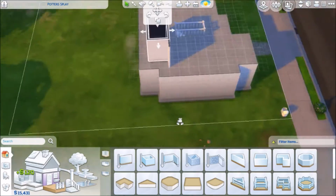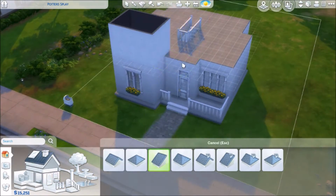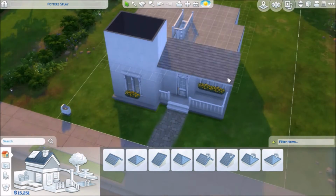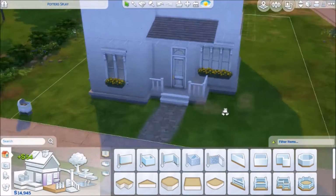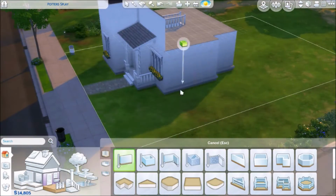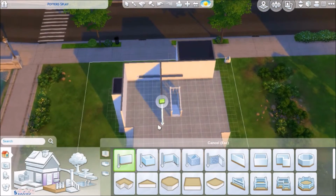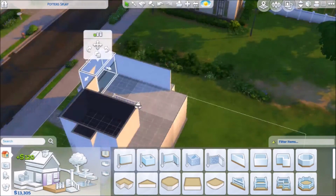I'm not exactly sure. But as you will see, as the build goes on, I do adjust things, move the walls, sell things, and rearrange things to make sure that I stay within the budget, because that is something that I definitely want to stick to in this build series, is to make it exactly what your Sims need. So part of that is the budget.